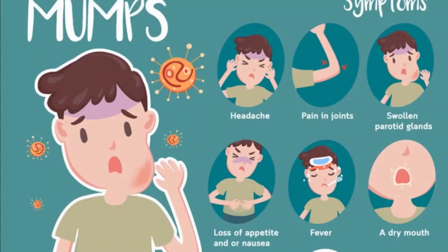Some people infected with the mumps virus have either no signs or symptoms or very mild ones. When signs and symptoms do develop, they usually appear about 2 to 3 weeks after exposure to the virus. The primary sign of mumps is swollen salivary glands that cause the cheeks to puff out. Other signs and symptoms may include pain in the swollen salivary gland on one or both sides of your face, pain while chewing or swallowing, fever, headache, muscle aches, weakness and fatigue, loss of appetite.